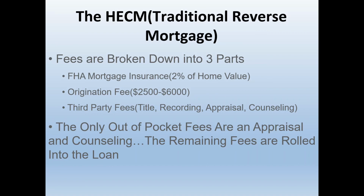So you have mortgage insurance, which goes to the FHA. You have an origination fee. It's set by the FHA to be $2,500 to $6,000. Sometimes we can play with that depending on loan size. And then third-party fees. You have title, recording, the appraisal, counseling.